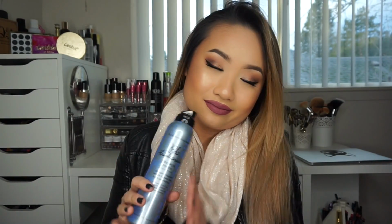It's great for applying texture and volume to the roots of your hair. It doubles sort of as a dry shampoo, but not necessarily a dry shampoo. Really great if I just want a nice lift to the hair, or a little bit of volume and stuff like that. I do it in the roots of my hair, and then I'll spray it down through the ends of my hair just to give it a really nice lived-in look. But yeah, smells awesome.